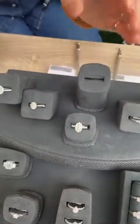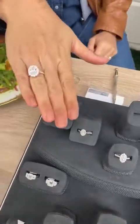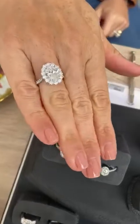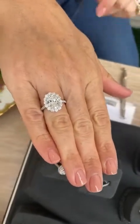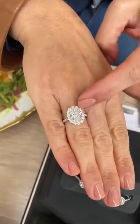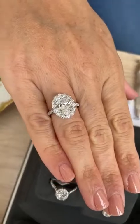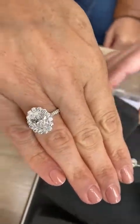So this style, which we call our bloom. Our bloom. That's like my absolute dream. That's what I'm looking at. Look at that. So you have the halo, but what we've literally done is the edge of that diamond is really what you see. You're not seeing metal, so it almost has a scalloped or bloom look to the ring.